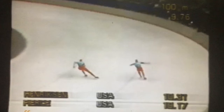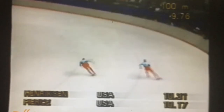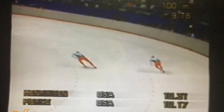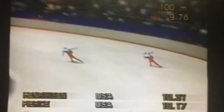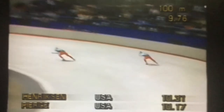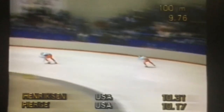In his 1,000, he had many World Cup top 10s, top 5s, and medals in World Cups and World Championships. So just look at this great drive and watch. Perfect turn. Just that knee is in, driving forward, and that one skate on the ice. Just such a compression here. Really good compression in the ice. And watch this. This is great. He touches the ice like he's doing short track.